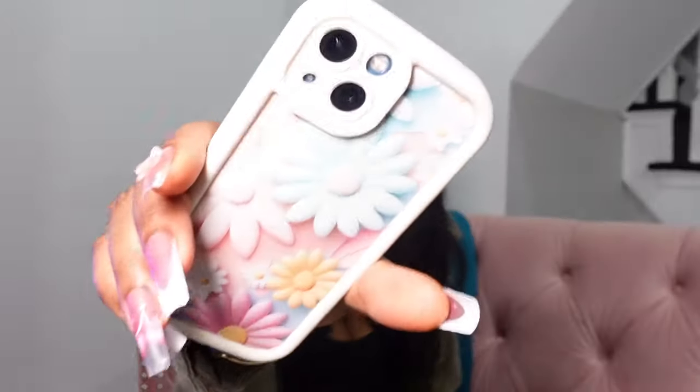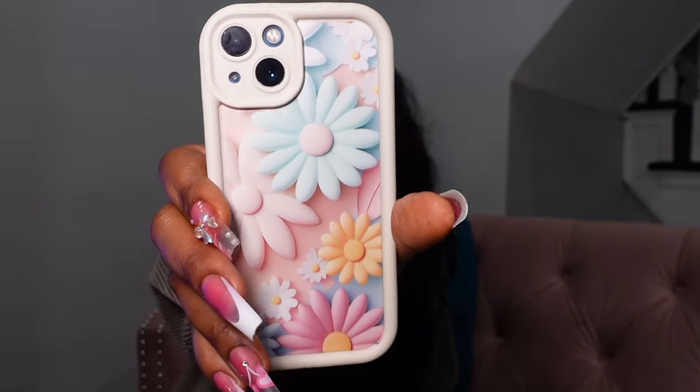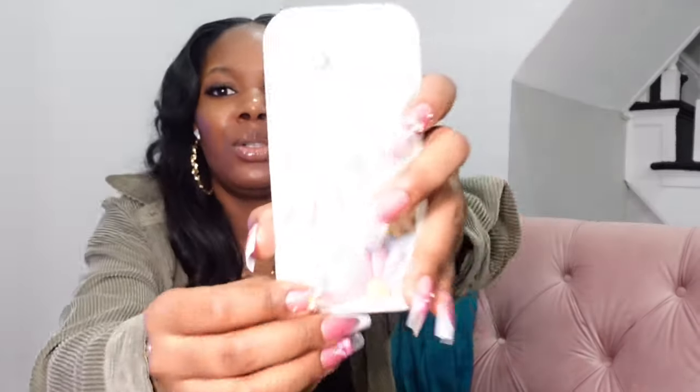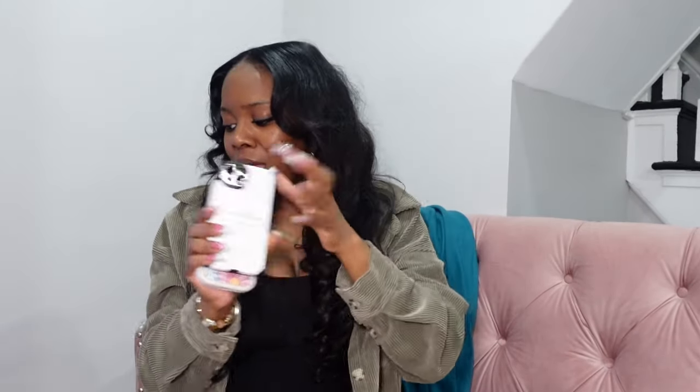And this other case, I don't know how I really feel about it. I mean, it's not giving a woman who's in her 30s vibe. It's giving, this is for my 13-year-old daughter. So I don't know. It's okay. It's okay. And then this has a little lip at the bottom. I don't know, y'all. It's not bad. And I'm sure for the price, it's worth it. But I like this one better. Yeah, this is much better. Much cuter. Y'all, I cannot wait to put my stuff together for my room.